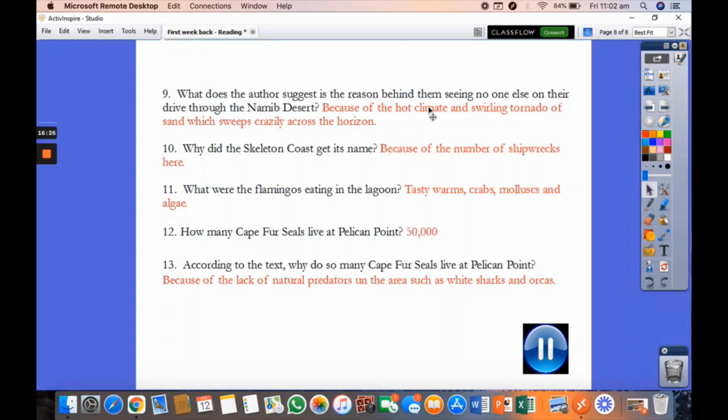Number 11, what were the flamingos eating in the lagoon? So the flamingos were eating tasty worms, crabs, mollusks, and algae. So algae is almost like seaweed that you can find in the ocean. So that is what the flamingos were eating. Number 12, how many Cape fur seals live at Pelican Point? So 50,000 Cape fur seals live at Pelican Point.